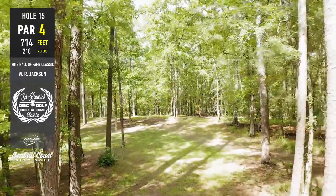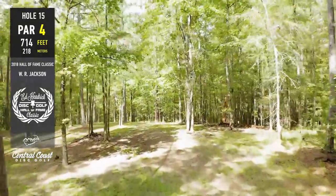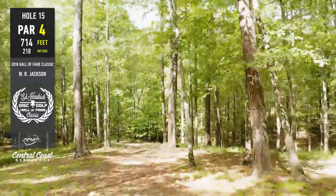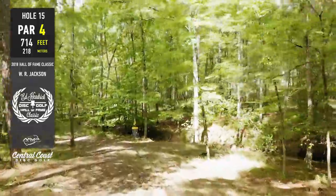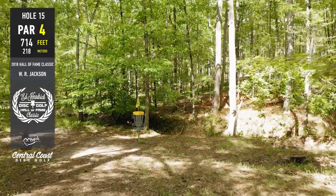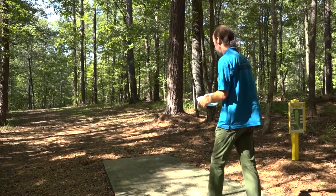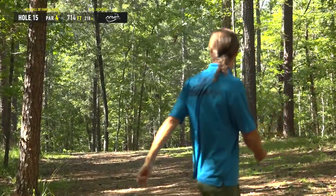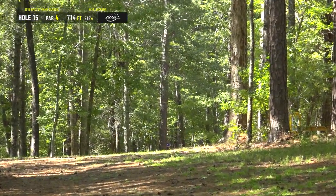714 feet. You're playing over these two rolling hills. The valley at the bottom is a pretty popular landing zone, especially if you hit anything. It generally will filter down into that ravine or near it. The second shot, though, up through these trees and then down on the slope, the trench behind the basket really being the only forgiving part of the hole. Yeah, that's very true, actually. There's a lot of unforgiving parts about this hole.